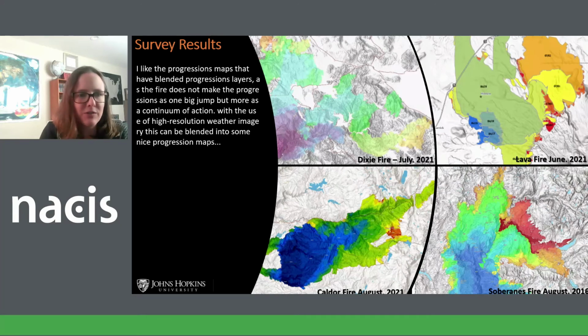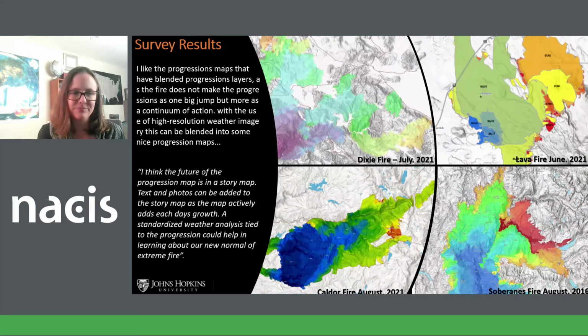One of the survey respondents said, progression maps, I like where they blend the colors. And it also helps us see where there are big jumps within the data too. And so that's some interesting input. Another contribution of feedback provided was that they think the future of progression maps are story maps, and that story maps allow for activity to be added to the narrative, to the story, as each day unfolds. And we can see that progression happening.